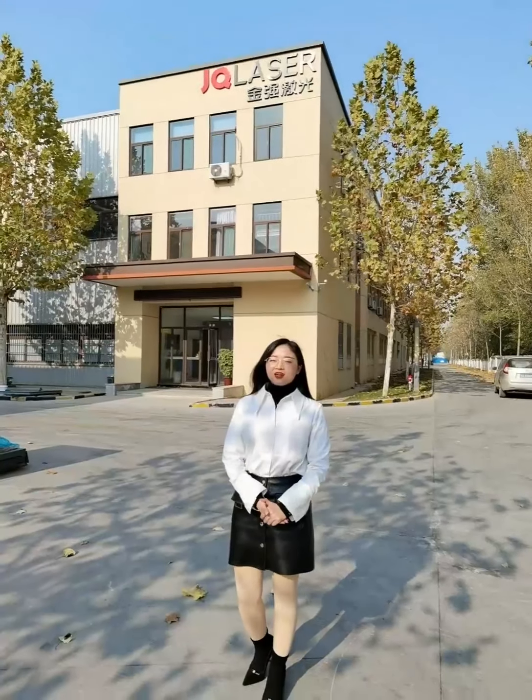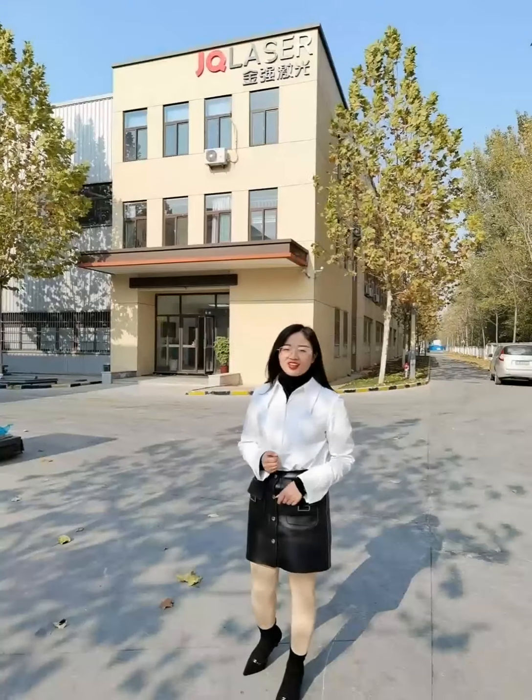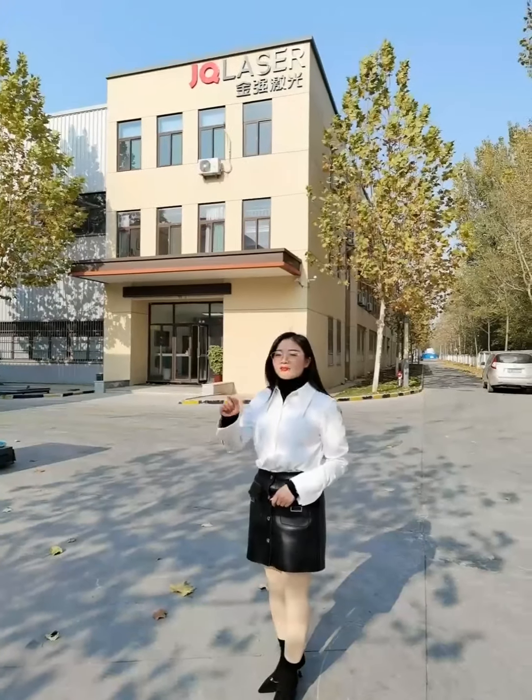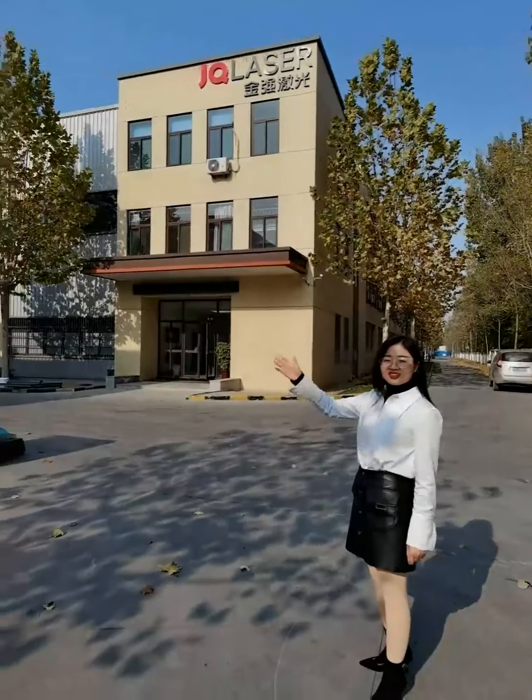Okay, George. I hope that you can feel the real visit of GQ by your side. So I will introduce to you step by step. Okay, here's our factory.